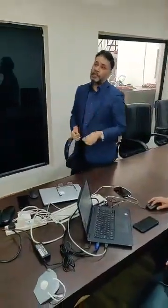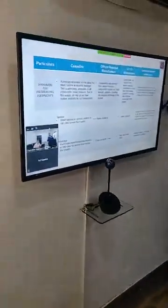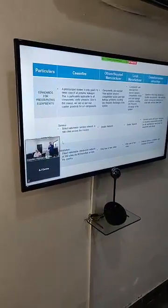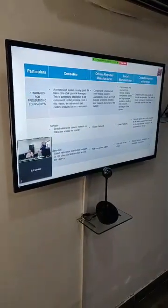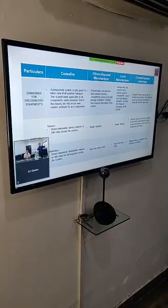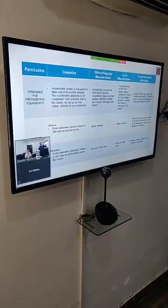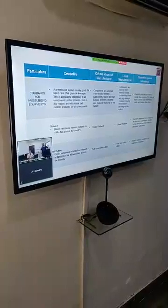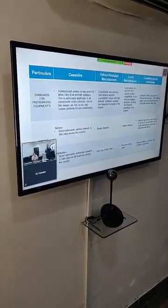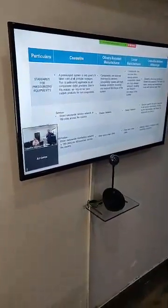Let's talk about the standards for pressurizing equipment. We have already spoken about all the fittings and everything. If the pressurized equipment can maintain the pressure within the system, then only is it in a working condition. If you are compromising anywhere, in terms of your installation people, the quality of the fittings, or the tube, you are losing this vital point, and your system is not going to stand for a very long period of time. So that is the problem.